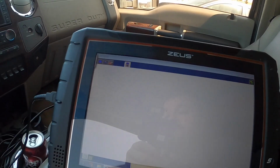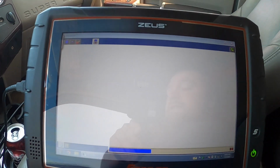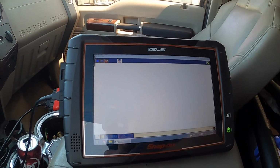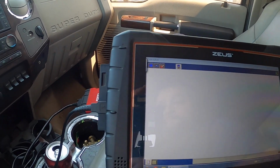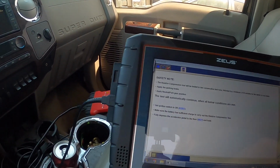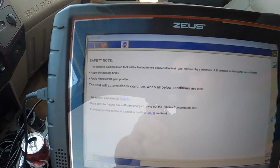So we're going to do a relative compression test. I don't know if it's going to run this test because it does not sound very good. It runs, but it definitely has a compression issue. So we just want to verify that and be fairly certain that this thing's just torched. So let's see. You gotta switch the key on, engine off, make sure that the battery's charged, and we gotta do wide open throttle. Okay, let's do that.